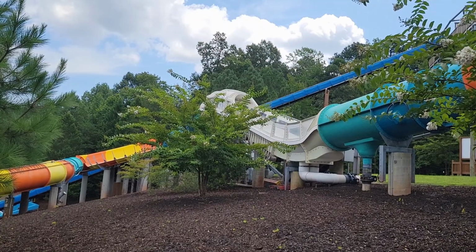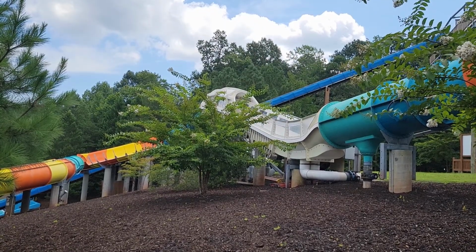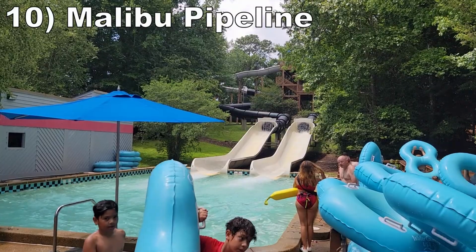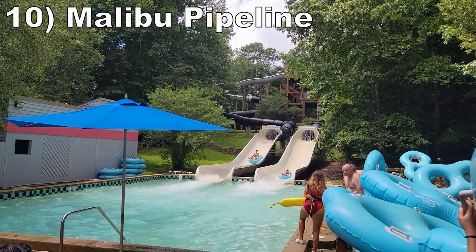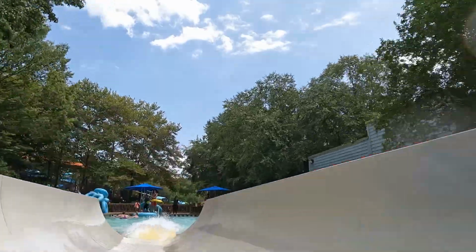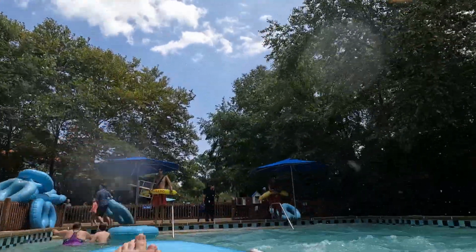And for the sake of being redundant, I'll just state up front that almost every slide in this park was designed by ProSlide. Number 10. Malibu Pipeline. This is a duo of tube slides. They're mostly in the dark, and they have good height and solid speed, but the elements themselves are on the milder side. There are no notable turns nor drops.